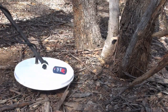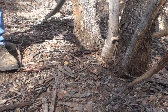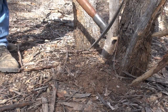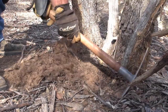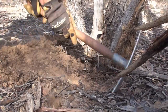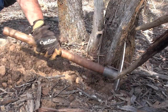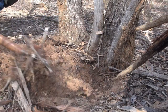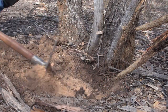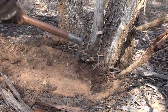Where's the other coils? Is that filming? Is it actually filming the spot? Look here. Yes. I remember the Go Find found something here. Yeah.